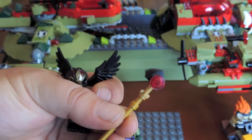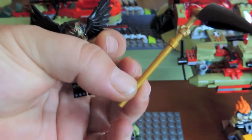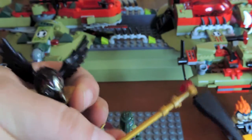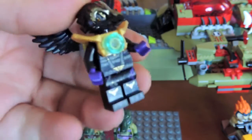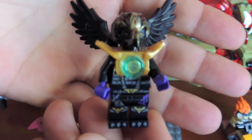And this is the back. Smooth jewel. And a completely gold handle and everything. So here's Rawzom. Amazing.